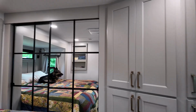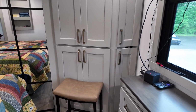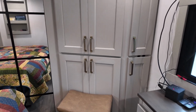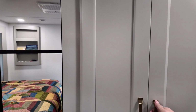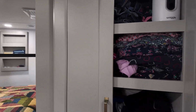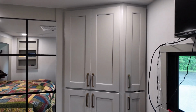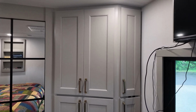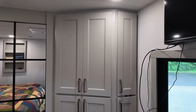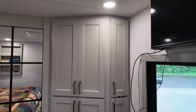And then you're going to notice that there's a stool sitting out of the cupboard. So the bottom cupboard literally has the two stools in it that they're shipped with. We haven't done anything with that. The top cupboard is full of clothes. And will likely stay that way. We're probably not going to put our washer and dryer in here. It will probably go back in the toy hauler space or the garage space because we don't want the weight of the washer dryer up here, number one, and number two, we need it for clothes.